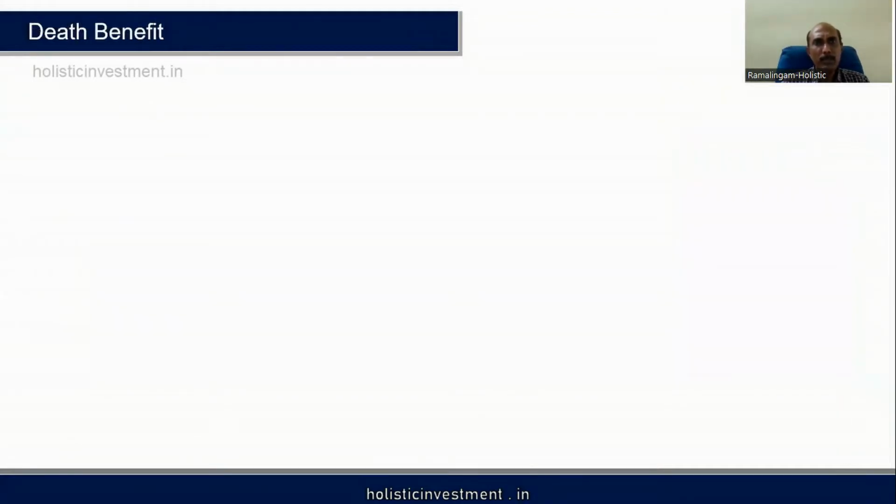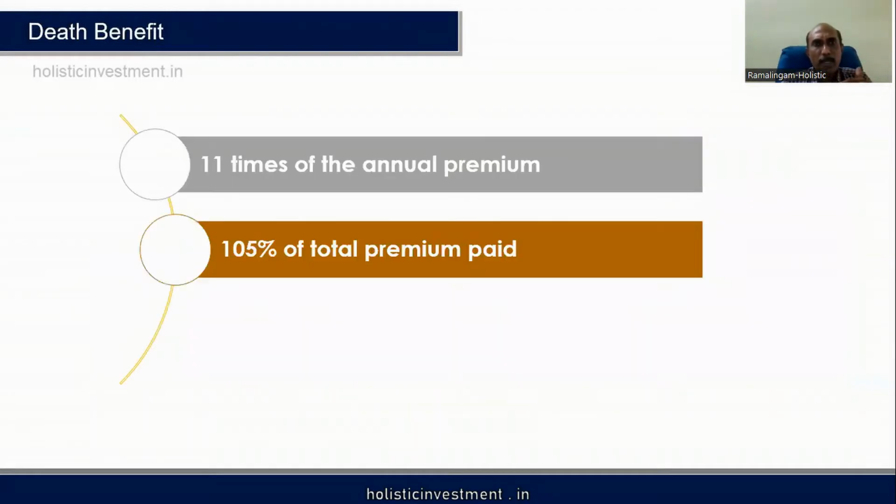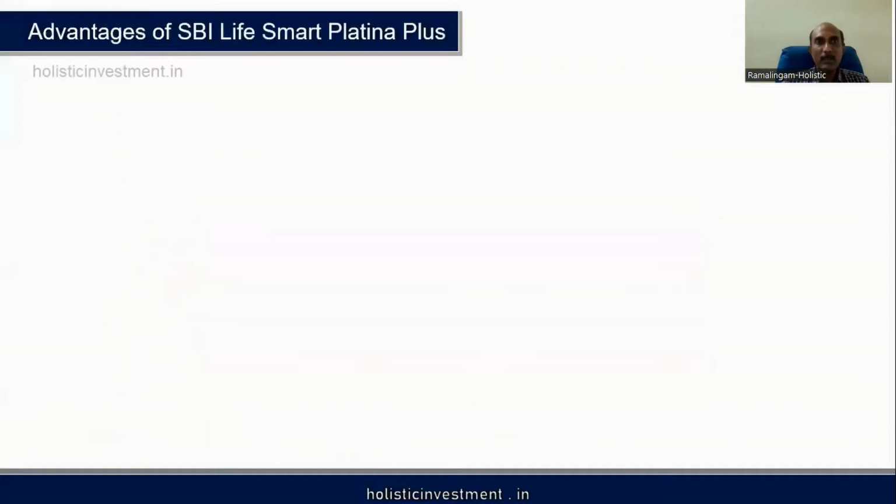As we have understood the benefits, let me give you a bit more detail on the death benefit. Death benefit calculation is made based on 3 values. The insurance company will make 3 calculations. The first, 11 times the annual premium. Second, 105% of the total premium paid. Third is guaranteed income plus sum assured. Out of these 3, whichever is higher is given to the nominee as the death claim.